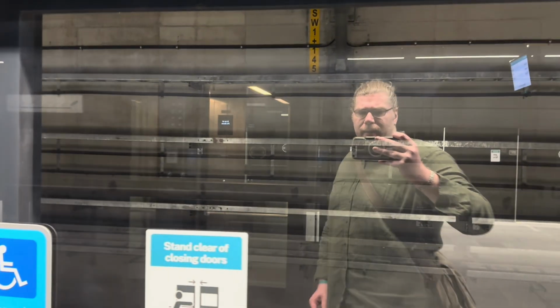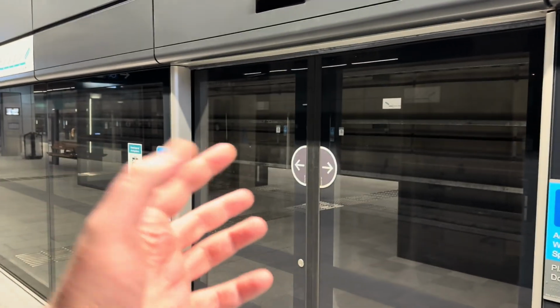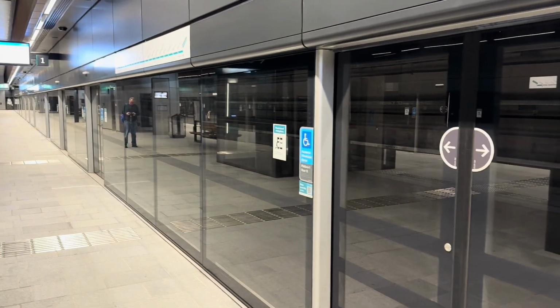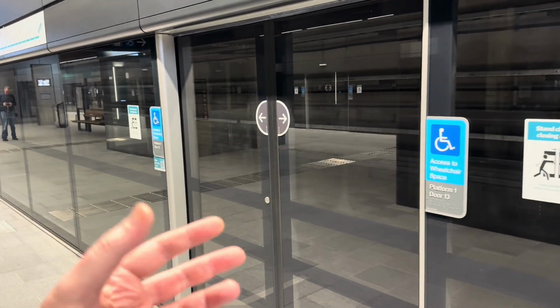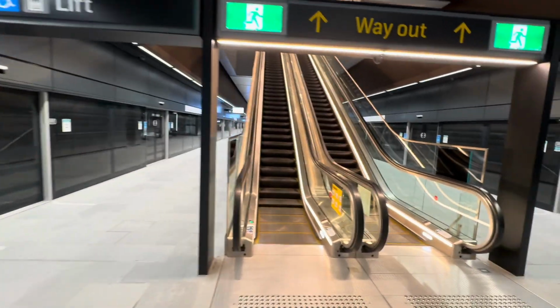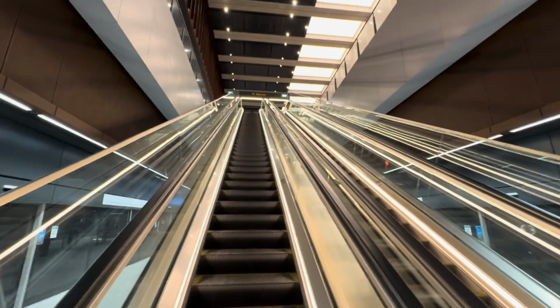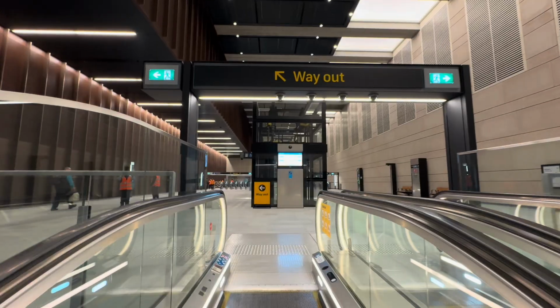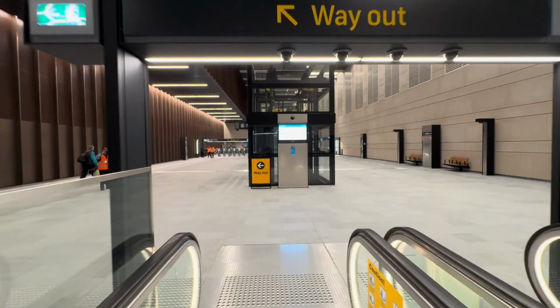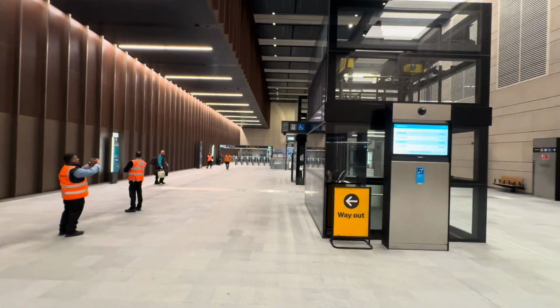I don't know if you can hear that, but there's a whistling sound right now of air getting sucked into the door because the train has just left. So it's creating a vacuum. It's stopped now, but it was really loud just moments ago. Wow. Let's go up the escalators and see what's going on here. Wow. Very cool. Oh my God.